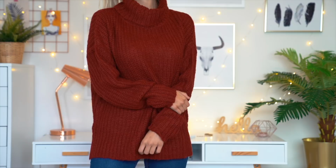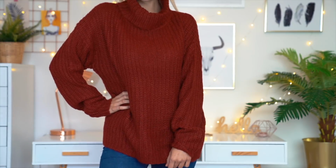I love the sleeves. They're so long and kind of cinched in at the very ends. I just feel like Primark is one of the best places to go for jumpers or seasonal clothes because they've always got what's on trend and it's always at affordable prices. So I am so happy about this little purchase.